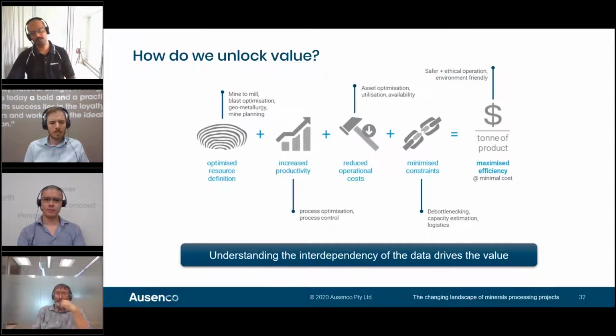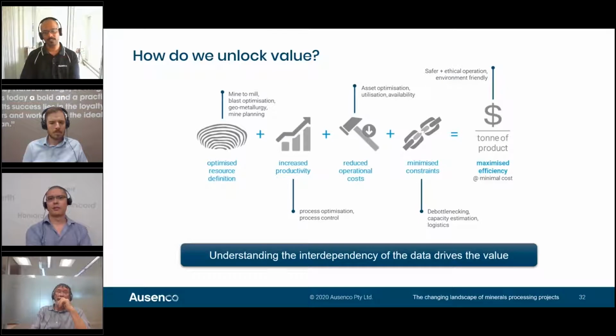For example, if you're pushing throughput through your SAG mill, your wear rate's going to increase. So what is your relining strategy going to be? And how does it impact the overall availability of your SAG mill? The fourth point is constraint, which is a key point which not many people particularly look at. It's a lot more focused on the equipment itself, but it has a key integral focus, because if you can't push throughput downstream, there's no point pushing throughput upstream. And it all talks to the overall efficiency. That's what we're driving, trying to minimize the dollar per ton of product.